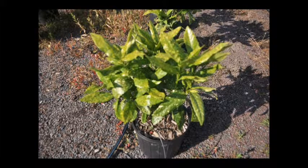It thrives in light to deep shade. And again, it does grow in the Delaware Valley, but it needs a protected area.